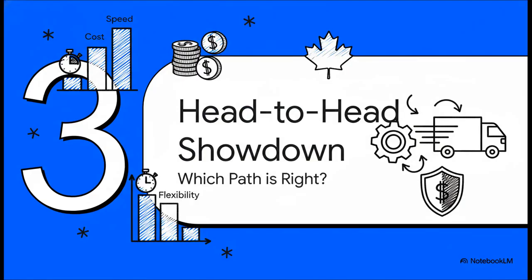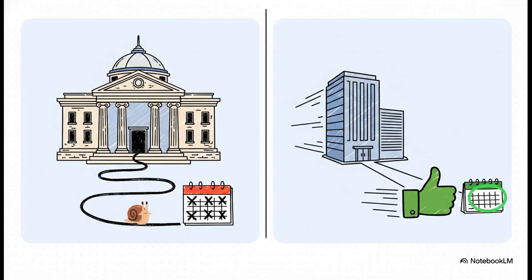All right, now for the fun part. We've met the 4 contenders, so let's line them up and see how they really compare. When it comes to the stuff that actually matters, speed, cost, flexibility, which path comes out on top? Let's find out. Wow, okay.